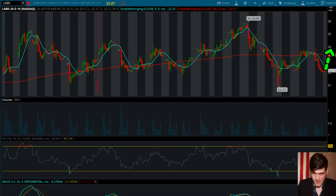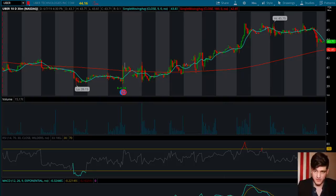Okay, great. So now I have no doubt that even mentioning this next one is going to cause a lot of our viewers to sort of roll their eyes. But I am just going to have to bear the brunt of this because Uber has been providing some interesting opportunities and it looks like it's about to test a reversal.